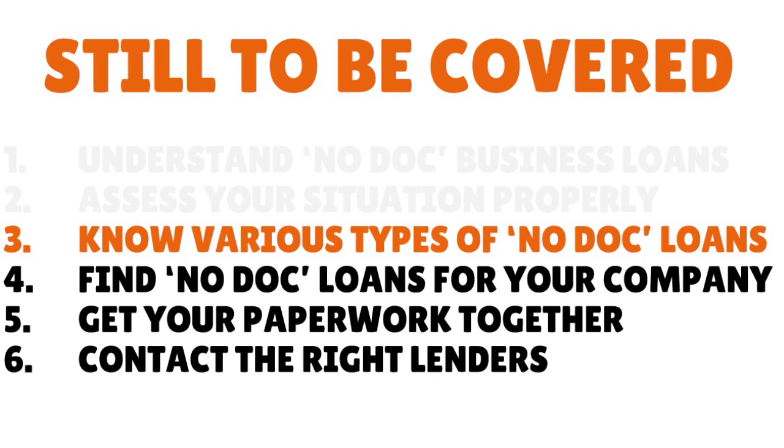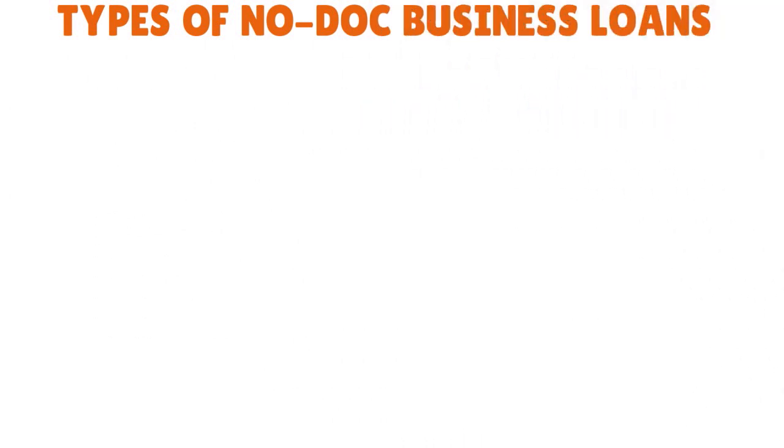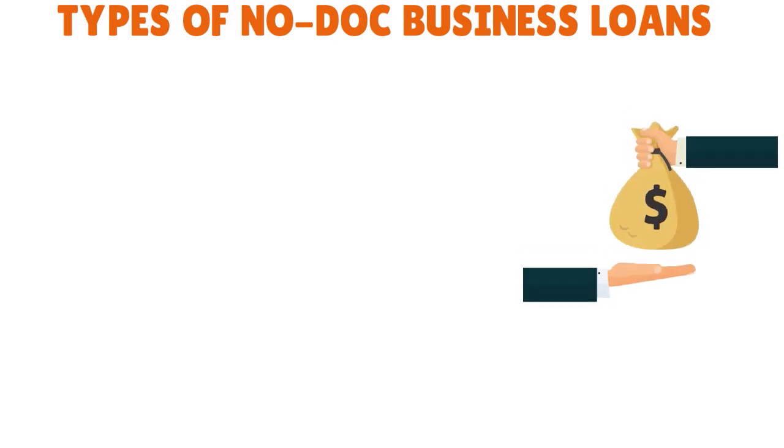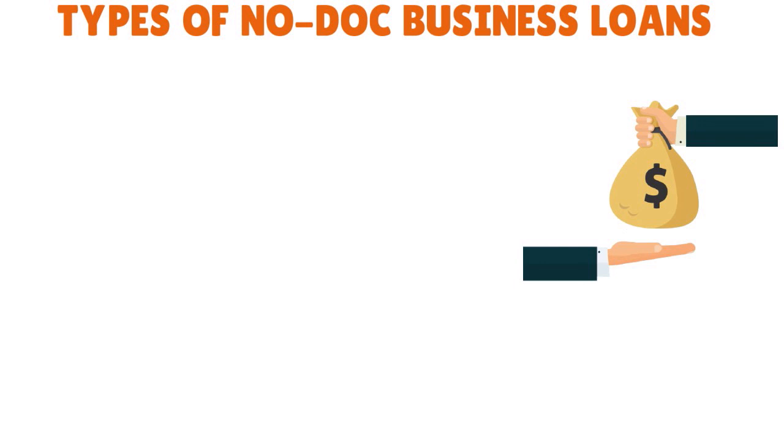Step number 3, folks. You want to know the various types of no-doc business loans. This is quintessential. If you want to get a large no-doc business loan with EIN-only, you need to understand the typology, the different types of business loans out there, okay? And you need to understand exactly what they're for and where to get them, because not every lender will give you up to $500,000, for example. Not every lender will give you up to $1 million in no doc business lending.